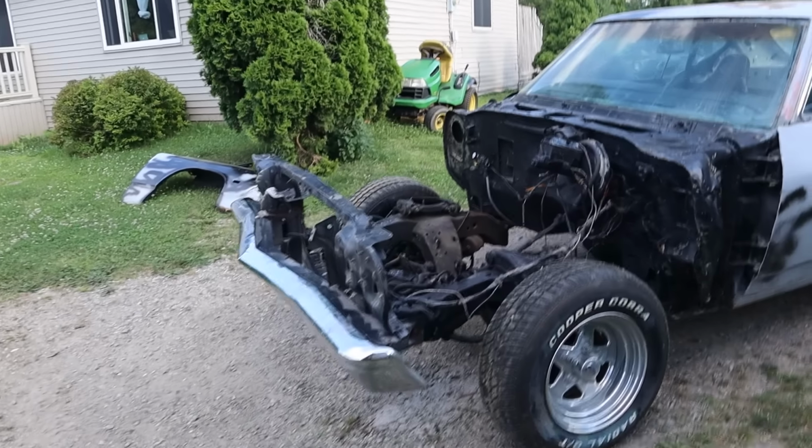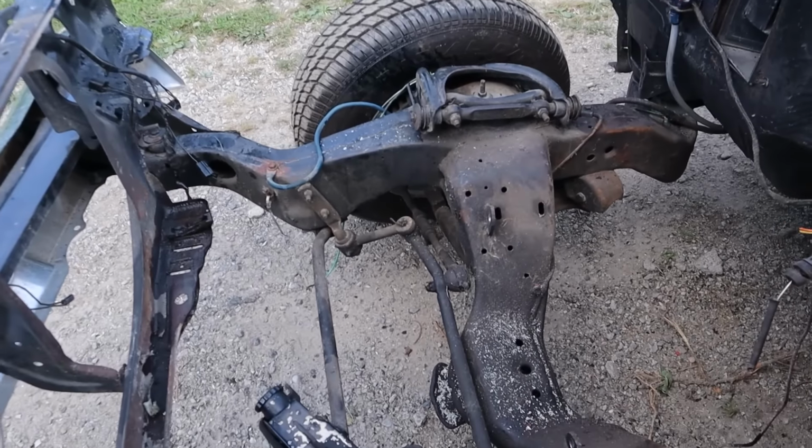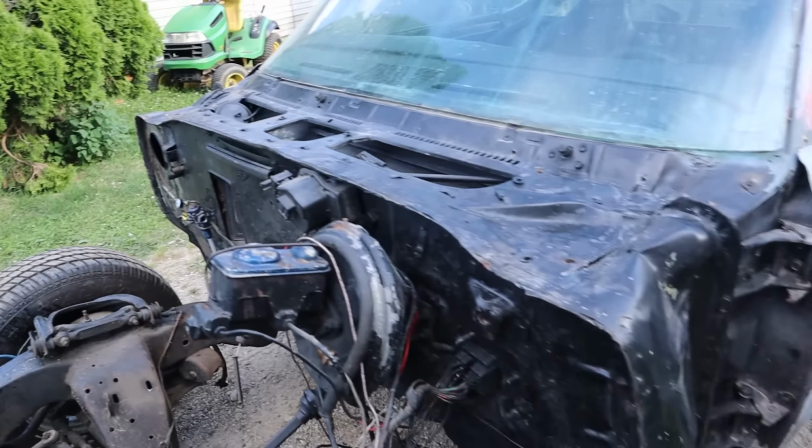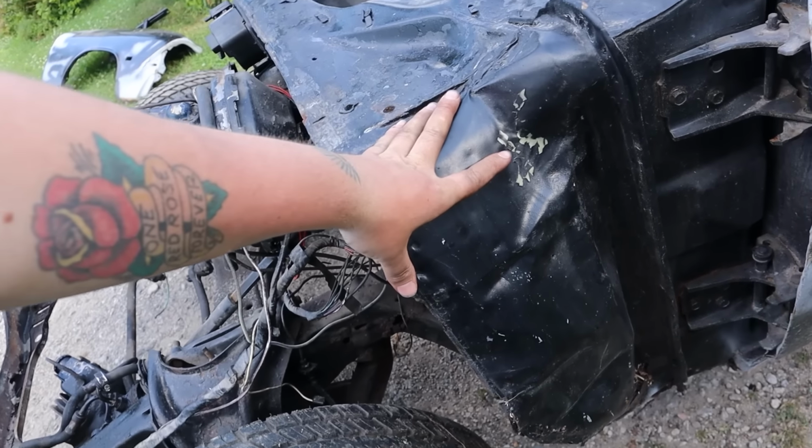All right, got the car pushed back outside. Gonna clean it up a little bit more, and then we can start getting things kind of straightened out. Not really sure what I can do about this.